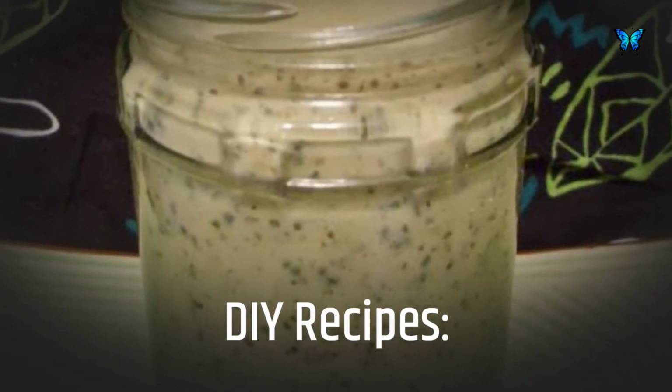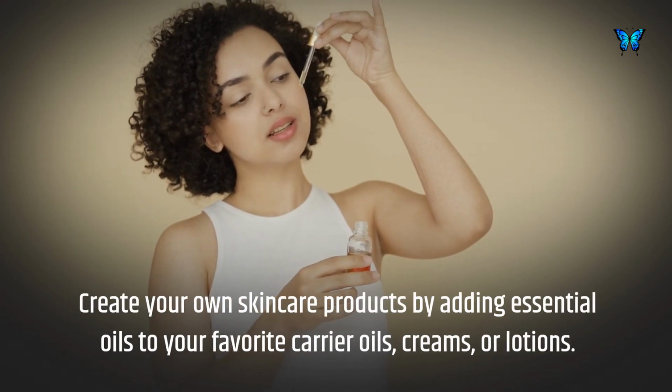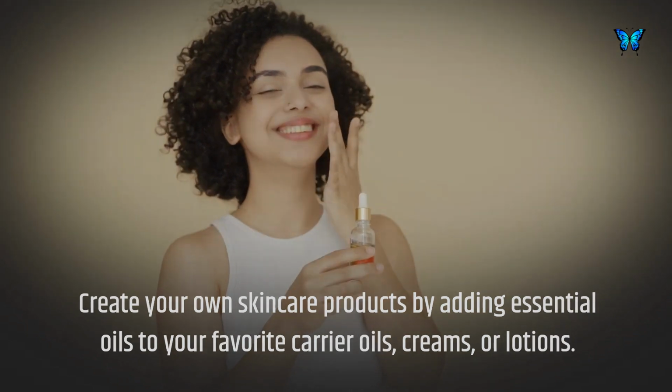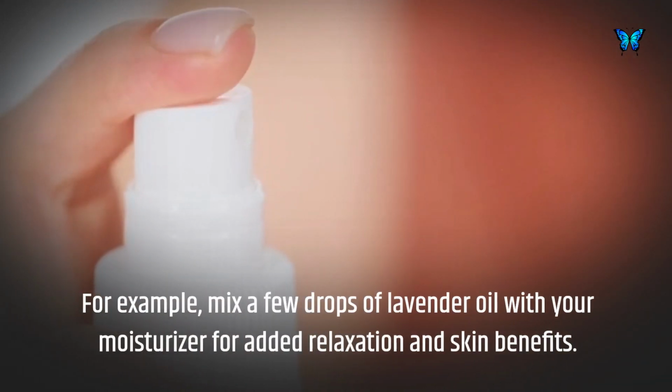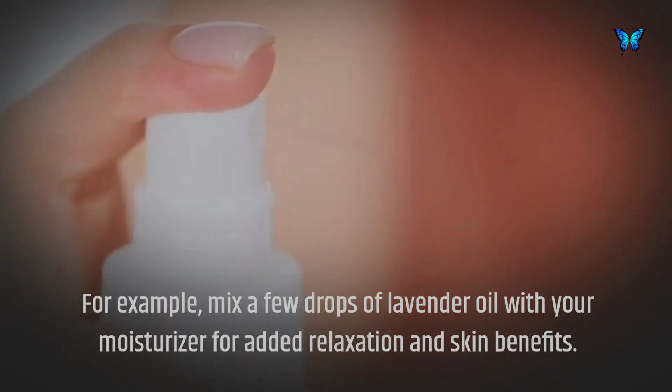DIY recipes. Create your own skincare products by adding essential oils to your favorite carrier oils, creams, or lotions. For example, mix a few drops of lavender oil with your moisturizer for added relaxation and skin benefits.